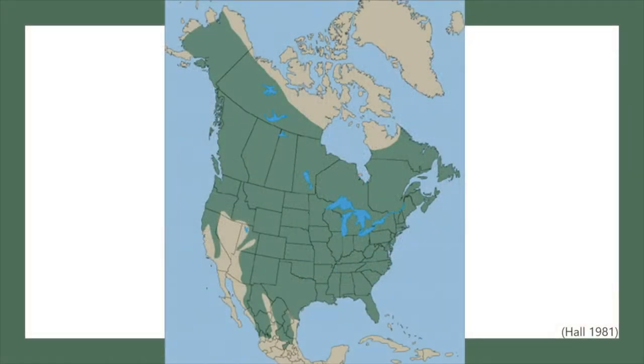So here you can see is a historical range of the black bear in North America. So you can see in Alaska, it goes all through the Canadian provinces. All the states in the United States are covered. There are black bears in all of them.